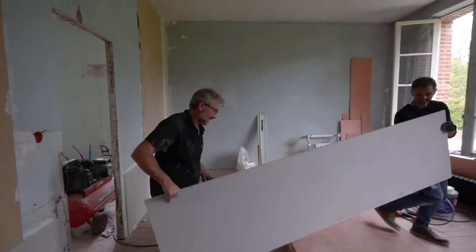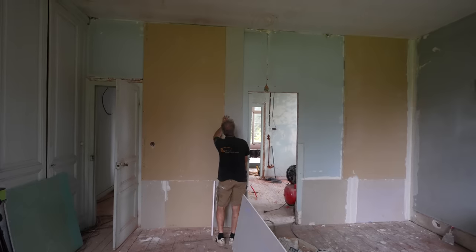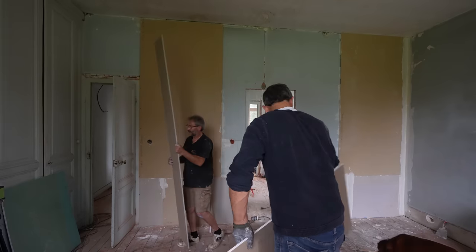It turned out that most of the walls here are in pretty bad condition, with flaking plaster and big cracks. The walls of the bathroom were particularly unstable, so we decided to add plasterboard to give them additional stability.